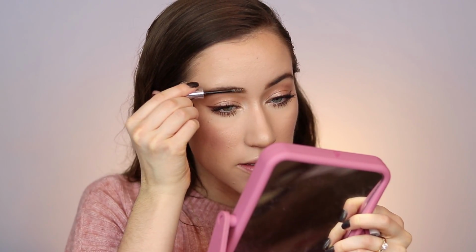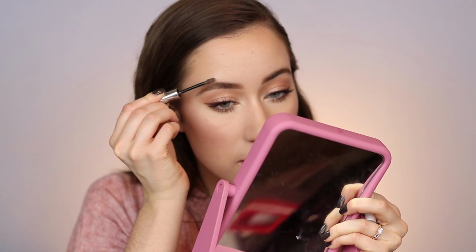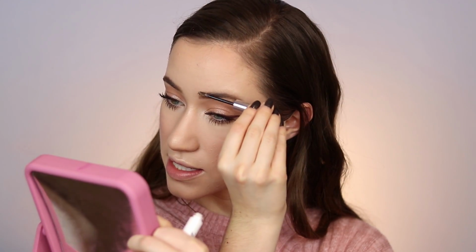So to kind of go with the natural brow, I'm going to use one of my favorite products. This is the Boy Brow from Glossier. Mine is in the shade Blonde, and I'm just going to lightly brush this through the brows. This will kind of give it more of a boy brow effect. It holds them in place and it tints them slightly.